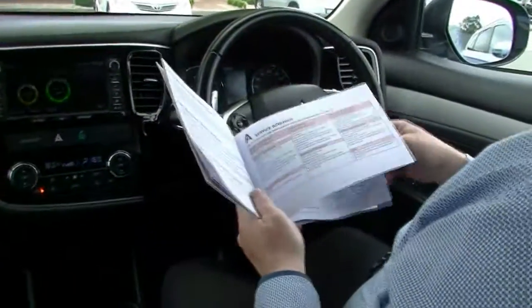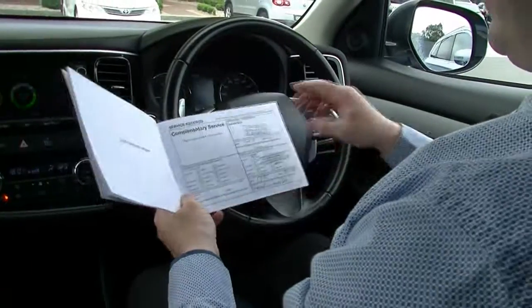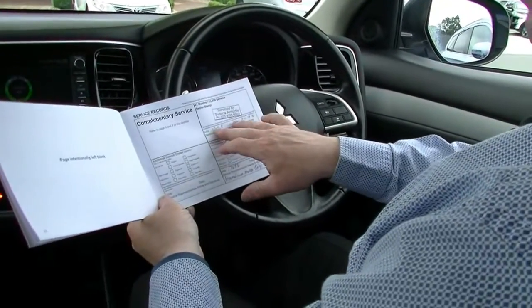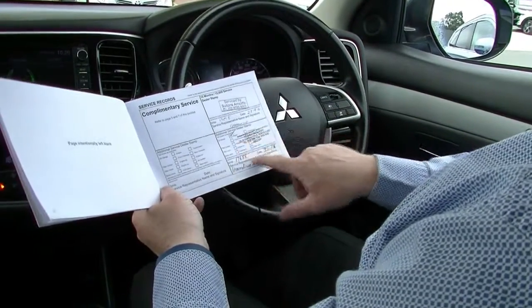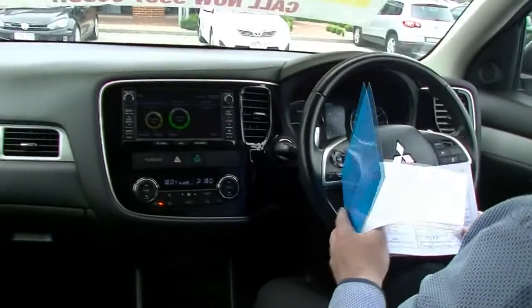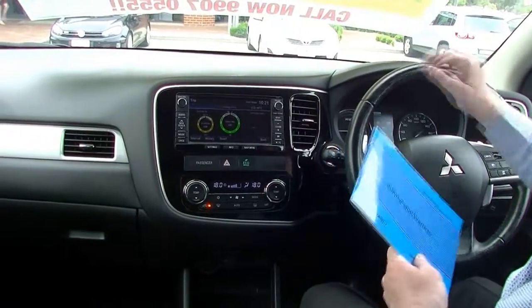Having a look at the service history on this car now, having done 17,600 kilometres, you would expect perfect books, and that is what we have here. As you can see, it's been serviced by Mitsubishi, so they've done the 13,000 for the 15,000 service, and we've done an intermediate service when we've got this car. So you know you're not due for a service when you pick this car up anytime soon.